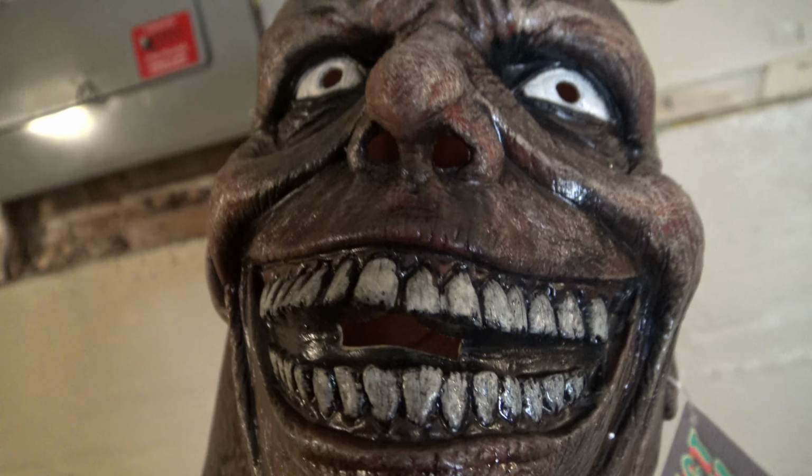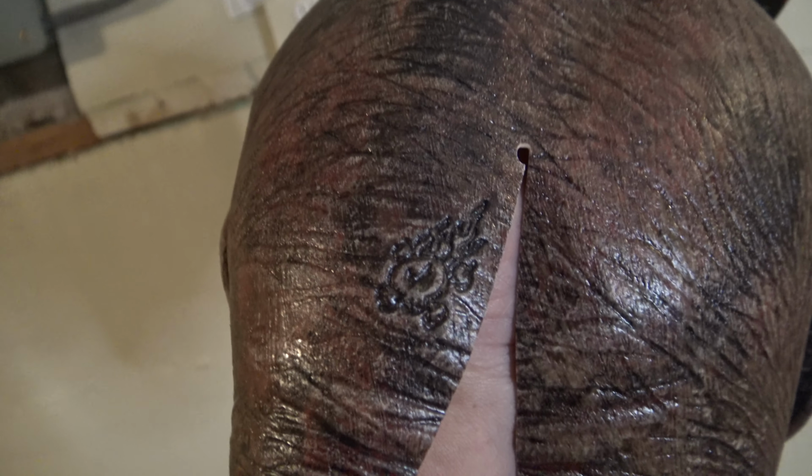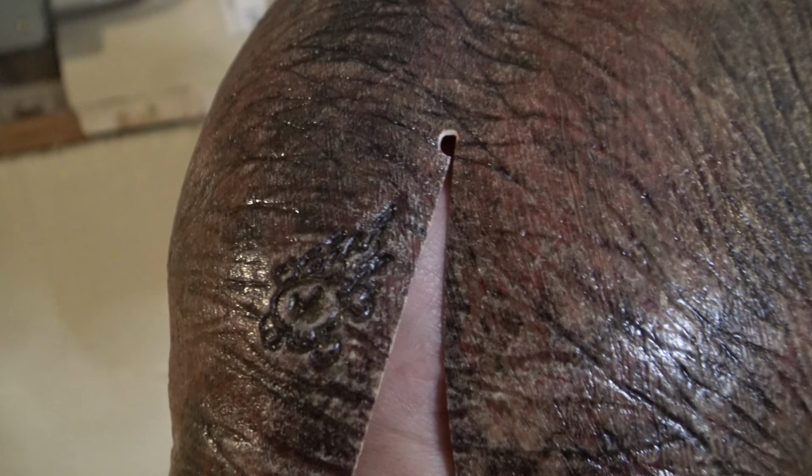So it's a little bit deformed from the fold, but it looks like it's already coming out. It has the little Ghoulish stamp in it. And here are the eyes. So very little visibility. It is a thicker latex. So let's give it a test drive, shall we?